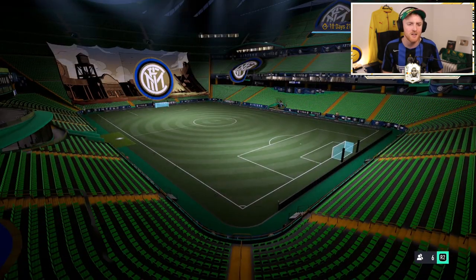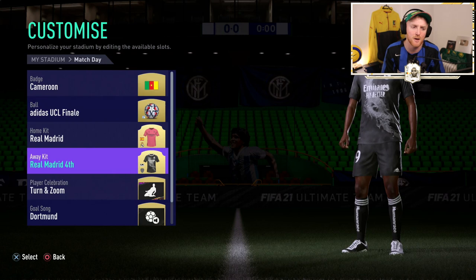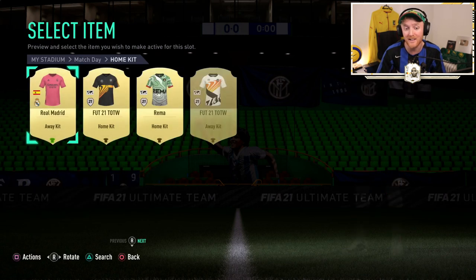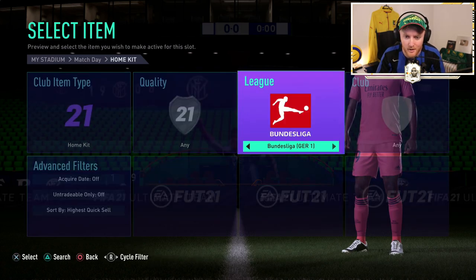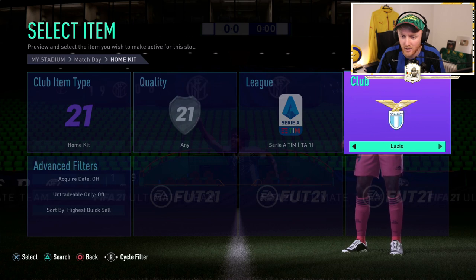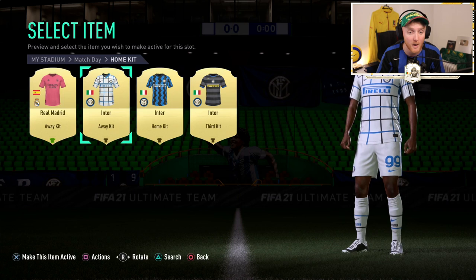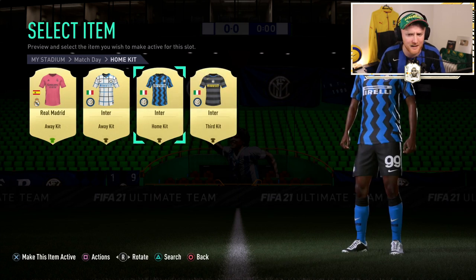Let's head up into the stadium. Let's head over to the match day area and choose our new kits. Obviously, we've got Real Madrid away and Real Madrid fourth at the moment. For our home kit, I'm thinking we go Inter Milan. I don't think we've had Inter Milan before, but correct me if I'm wrong, let's go have a look. Do we have the Inter Milan home kit? We do. Oh, we've used their away kit. That third kit is nice, but I don't think we've used this. We'll use the home kit as our home kit.